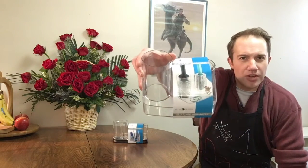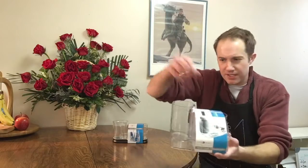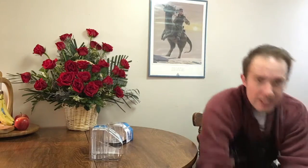I got one of these here to put in the brushes and etc. I got a vanity organizer, and I put a lot of thought into what kind of color scheme I wanted it to do, and ended up on the clear plastic.